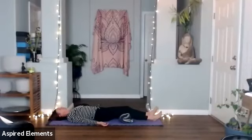And let go of thought, any thoughts that might be coming into the mind. Just be the witness of them. Draw your attention into the body relaxing, the breath softening.